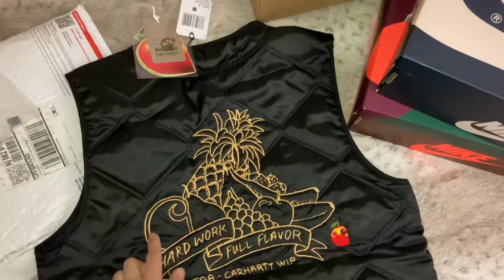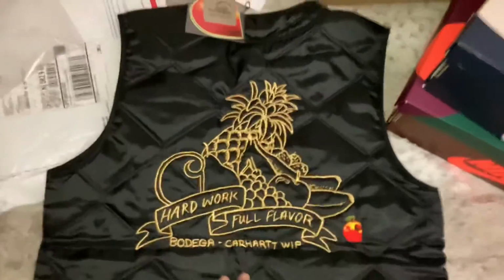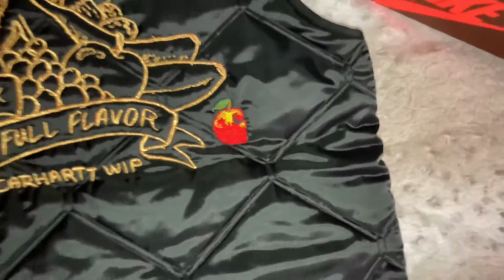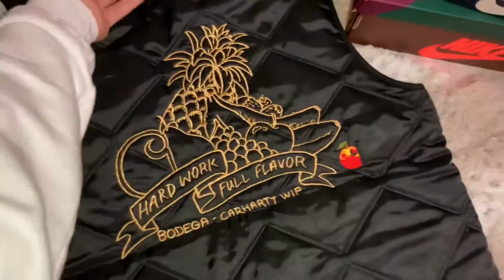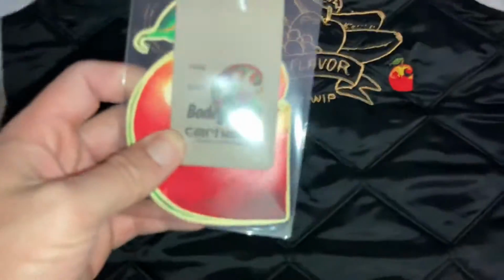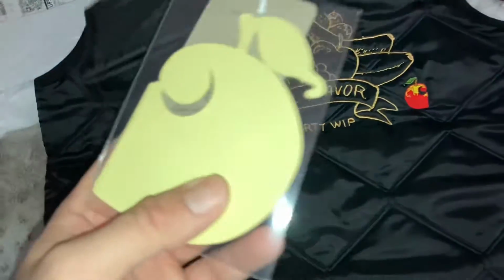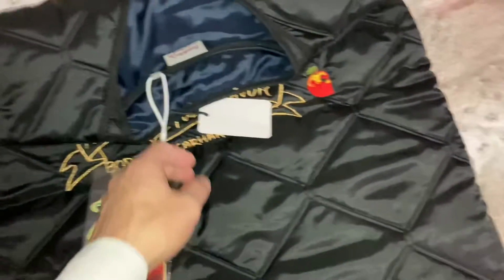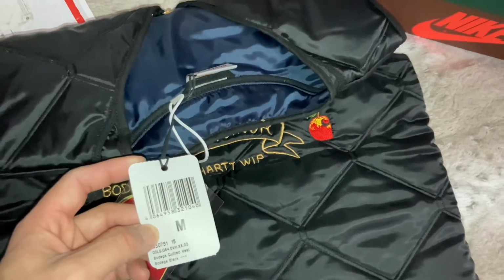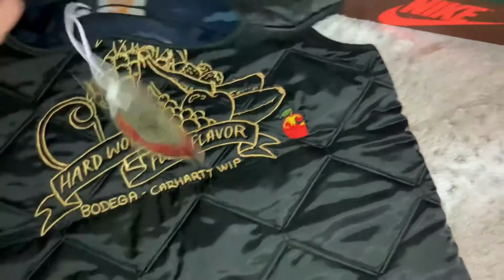Nice and stitched with the gold trim. It looks like an apple with the Carhartt logo. This is really sexy right here. This is the personal, I believe. This is for myself. And you got the tag over here since, what, 2006, 2021. I think that's for like collab wise, like Bodega type stuff. But yeah, size medium, man.